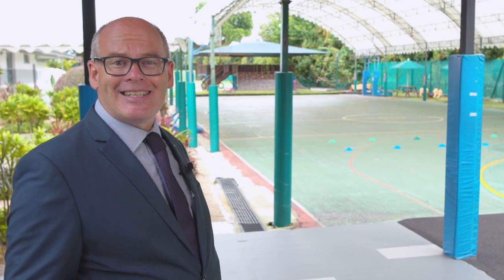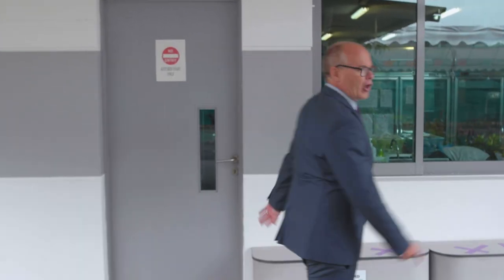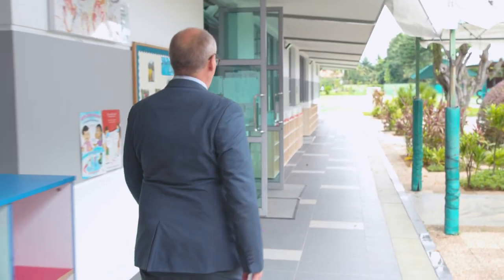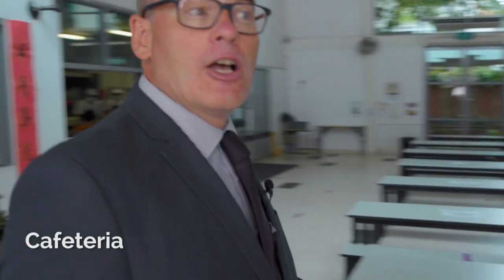Let's go this way and see the school hall and where you'll be going to collect your lunch. Come this way. So you'll be lining up and following with your new classmates down this way, and we'll enter the hall together here and we'll collect our snack in the morning and then lunch in the afternoon. You'll collect your lunch here and then you'll be taking your lunch and eating it in your classroom.